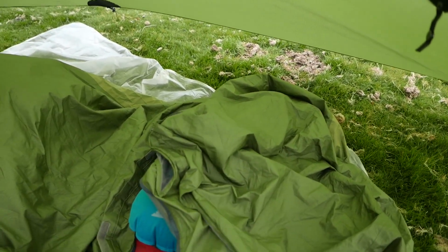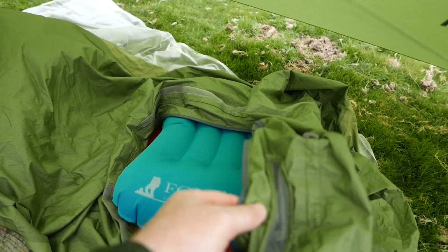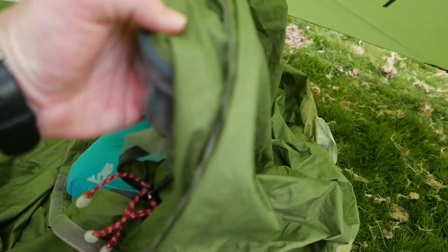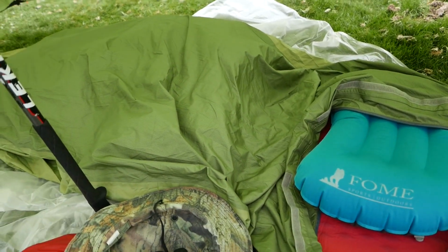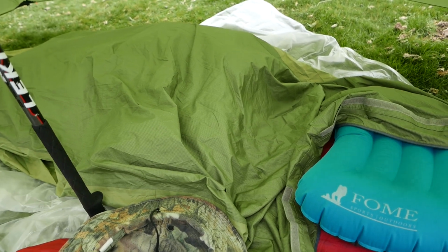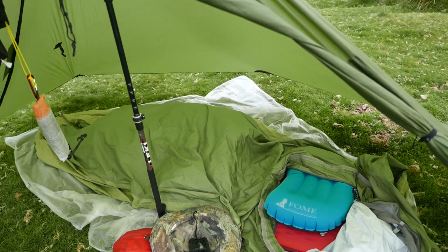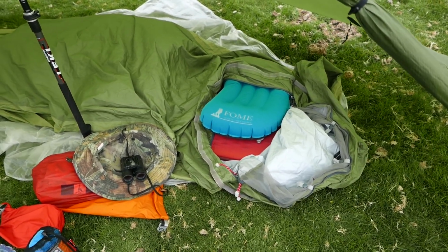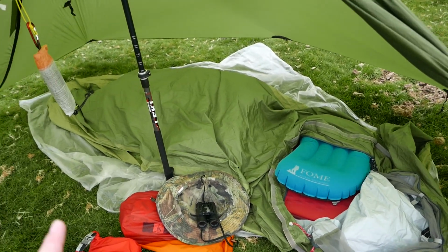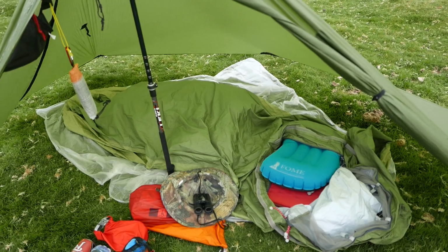This is the Exped Venture. It uses event fabric. More or less new, I haven't even used it yet. I have tried to get into it, but I think the fun will come tonight when I try and get inside, because my mat, which is a self-inflating mat, is in there, and I've got my quilt. So it's going to be fun getting into this one tonight, but anyway, it's just something worth trying out.